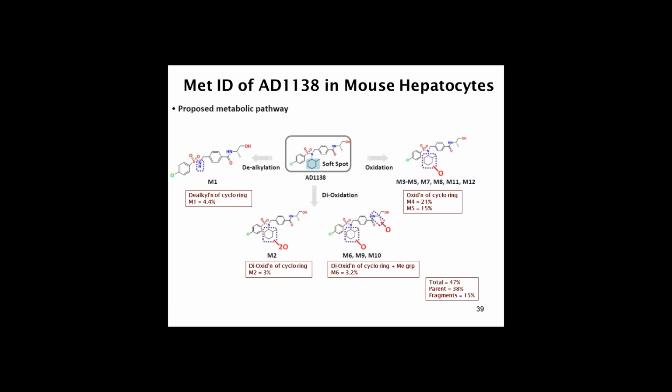As all this is going on, we did the metabolite ID of 1138, which is this compound that has a cyclohexyl methyl. This amide is the one that has a 400-fold selectivity with the Notch ELISA assay. And wow, what did we see? We saw a lot of metabolites. Basically, all they identified was a total of 47% metabolites, but the really interesting thing was that the whole cycloalkyl group came off. Even though it's 4%, it was a little bit surprising to a medicinal chemist. Obviously, you get oxidized. This is a soft spot, and then you get dioxidation both on the amide side chain and on the cycloalkyl methyl ring, and then you also get double oxidation.